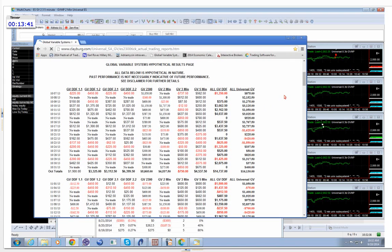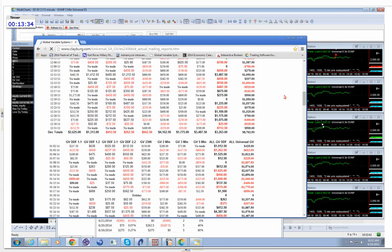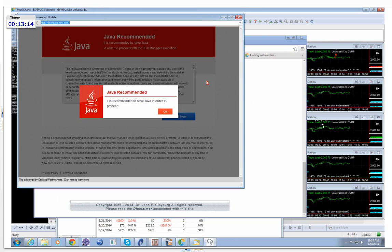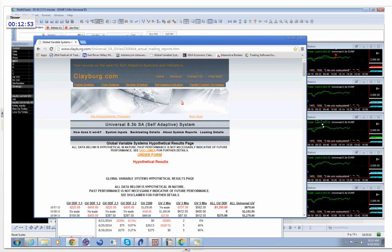But how I do this, I update this sheet every night. And you can see, if you want to look through this, there's a link to this page. You guys want to look at this at some point. But again, I have to call these hypothetical for the same reasons I mentioned before.